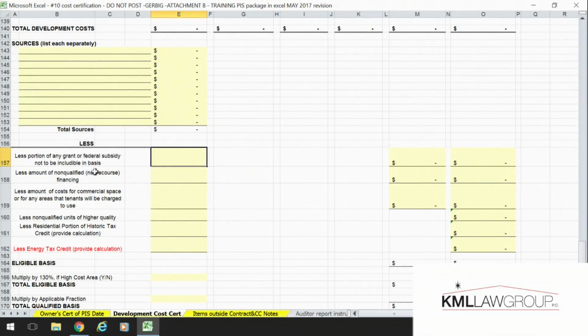So then down here, you would take out anything that would be affecting your basis, like grants, commercial space that the tenants are charged to use, historic tax credits, non-qualified units that are higher quality, and your energy tax credit, and we ask that you give us the calculation for that basis reduction.